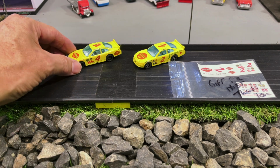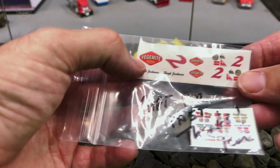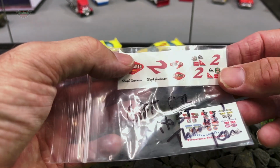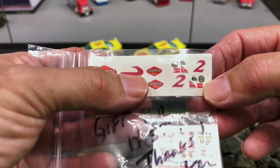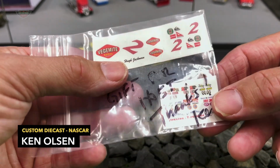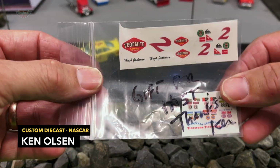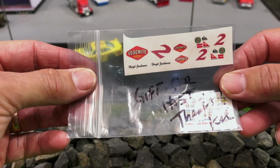sent through. 2 Nascars. First of all, he sent through some decals, which I really appreciate. Look at this, Vegemite. A couple of smaller Vegemites, and look at these, VB. Wow, mate, are you an Aussie? Look how tiny these are. I wonder if you made these yourself. Thank you so much for sending these through, and they will go somewhere.